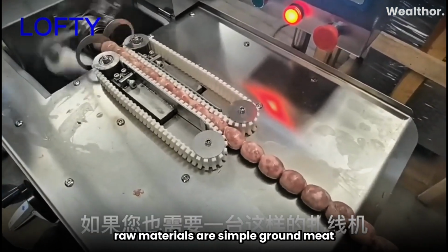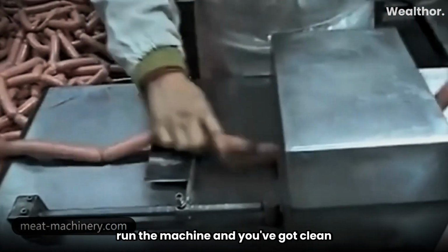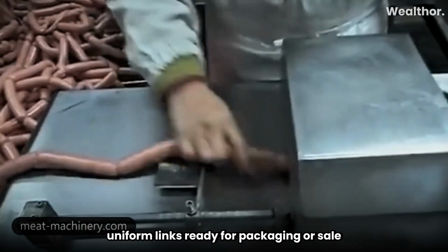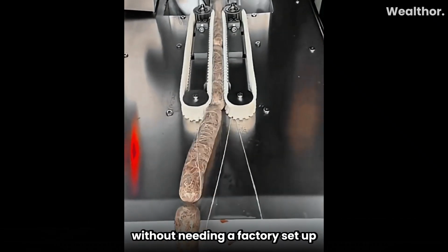Raw materials are simple: ground meat, seasoning, and casings. Feed the mixture, run the machine, and you've got clean, uniform links ready for packaging or sale. Small producers love it because it boosts efficiency and profit without needing a factory setup.